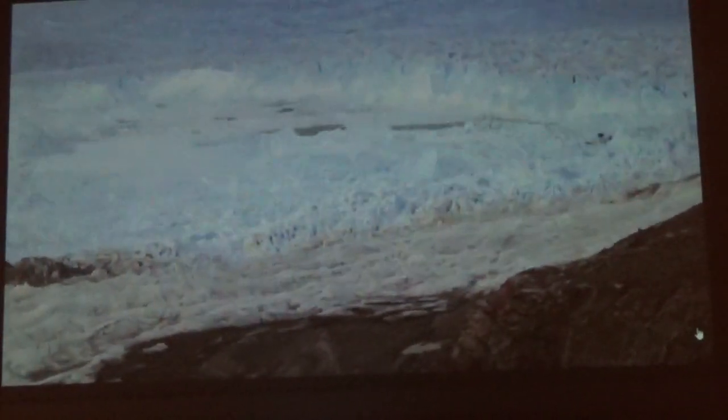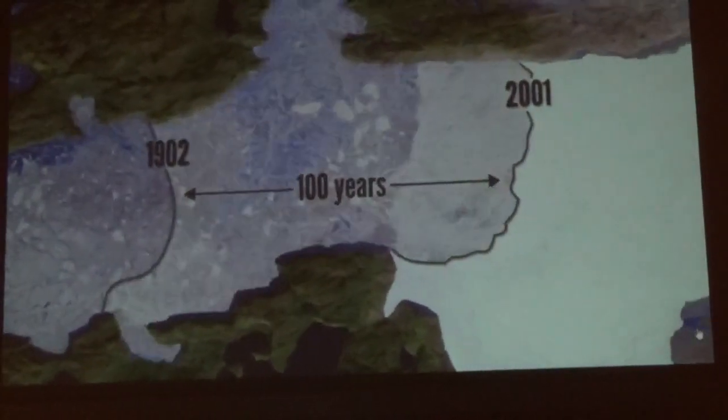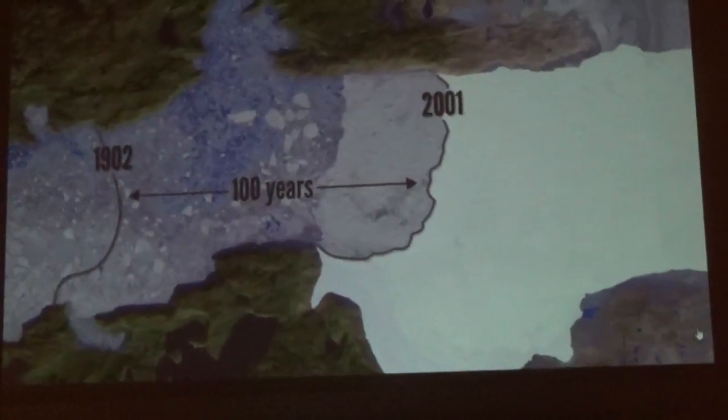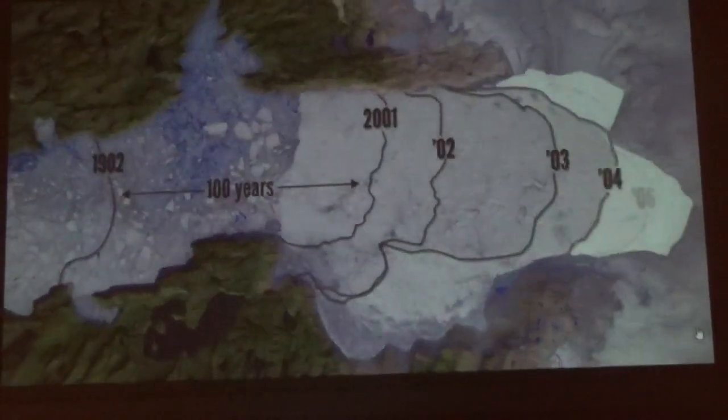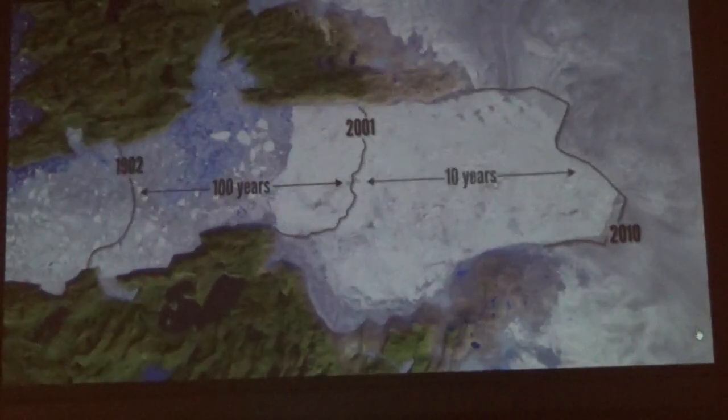That's a magical, miraculous, horrible, scary thing. I don't know that anybody's really seen the miracle and horror of that. It took 100 years for it to retreat 8 miles from 1900 to 2000. From 2000 to 2010, it retreated 9 miles. So in 10 years, it retreated more than it had in the previous 100.